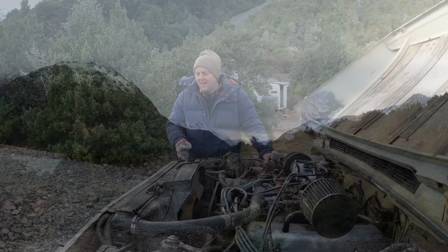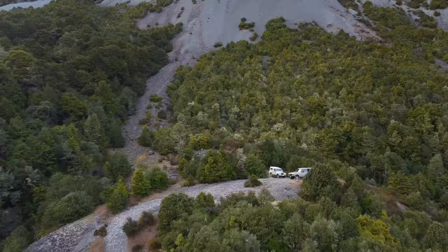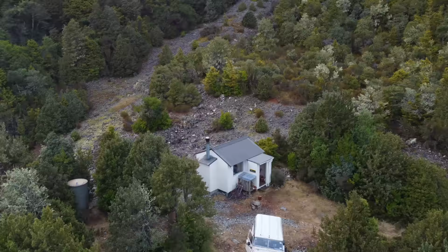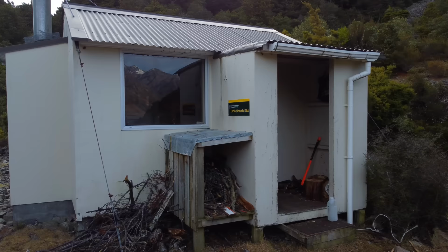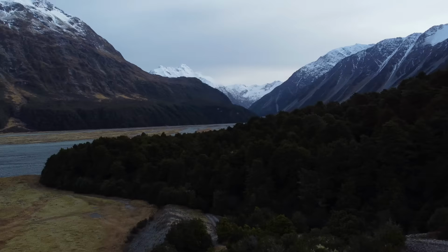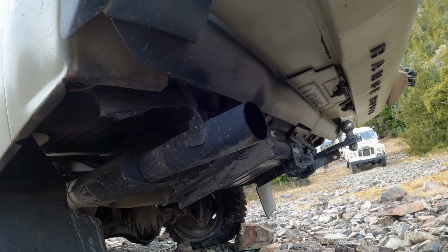We're doing quite well, because this is the middle of winter here in New Zealand. The snow line is quite high. If we look around, this mountain behind us doesn't even have any snow on it. But normally this time of the year, there'd be a lot more snow. We're all packed up, ready to go.